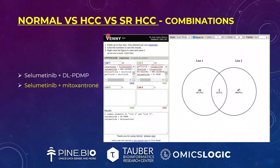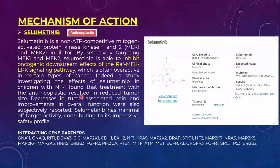Now talking about the common combinations between both of the datasets. So the results that I obtained were Selumetinib plus DLPDMP and Mitoxantrone. The results of DLPDMP were not satisfactory when I took it to PubChem and DrugBank, and that's why I just picked Selumetinib and Mitoxantrone to talk about that could be used as an effective combination to treat sorafenib resistance in HCC patients.